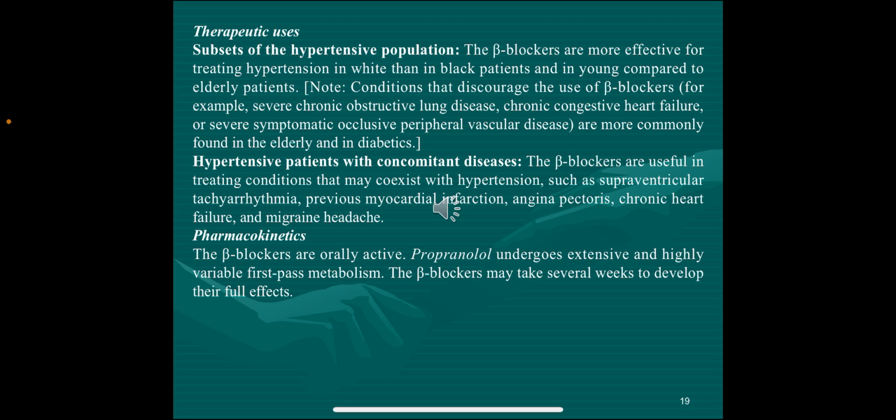Of course, beta blockers can be divided into selective and non-selective, meaning drugs that block beta-1 only and drugs that block beta-1 and beta-2, which we call non-selective. Another classification is water soluble and lipid soluble beta blockers. For example, propranolol is a lipid soluble one and can be used in the treatment of migraine, but water soluble ones like atenolol cannot be indicated for migraine because they are water soluble.